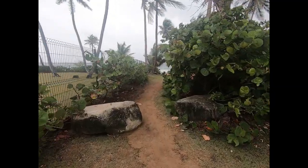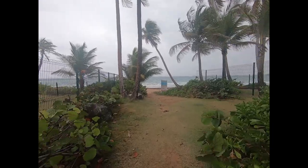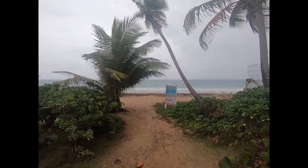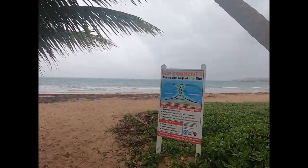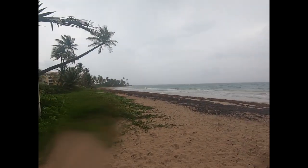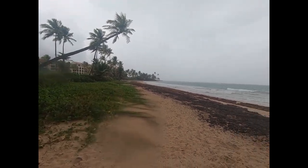All right, here's the entrance to the beach. I have to do this quick because there is a storm approaching. We can see it out there. I'm already getting a little wet. I'm going to be running back to the car. But here, they're warning you of rip currents. There's been a couple people drown here at Palmas. I'm not exactly sure which beach they drowned on, if it was this one or one of the other ones, but here's the public beach.